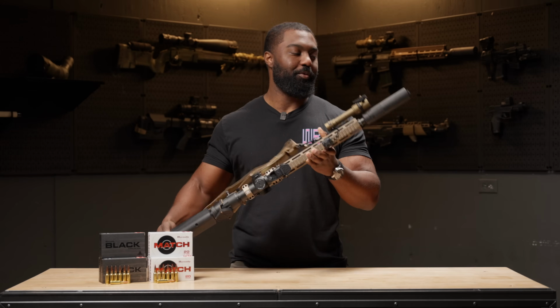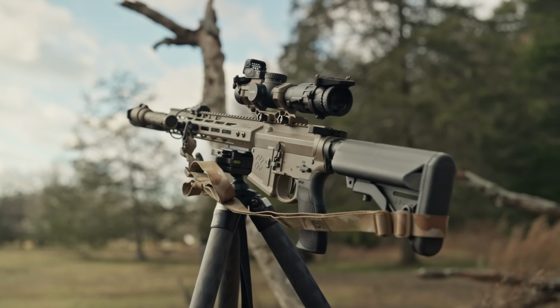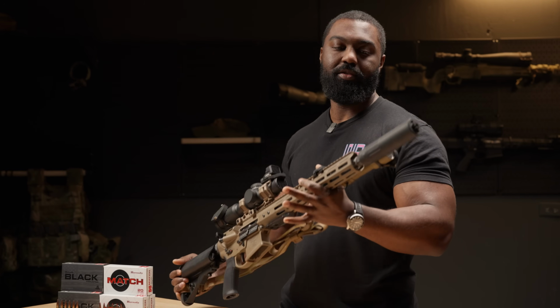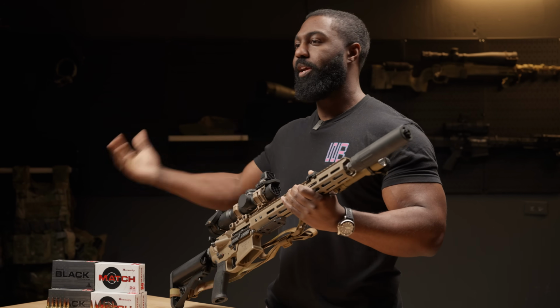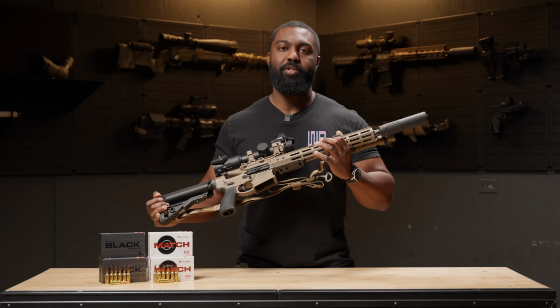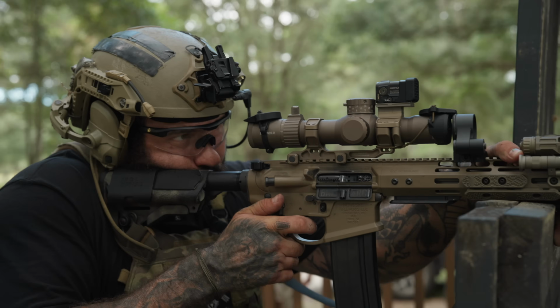So the rifle. We have this set up in a way that we think will really highlight its capabilities, setting it up primarily for intermediate distances, that 600 to 800 yard range. 6ARC is capable out to a good bit more distance than that. However, it really shines in that 600 to 800 yards range.